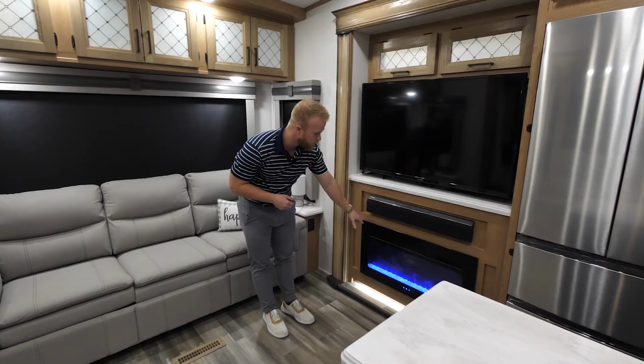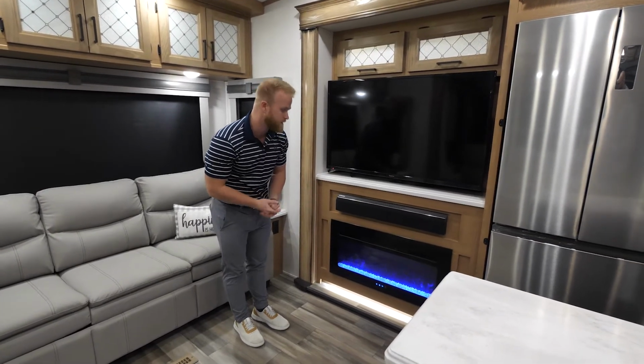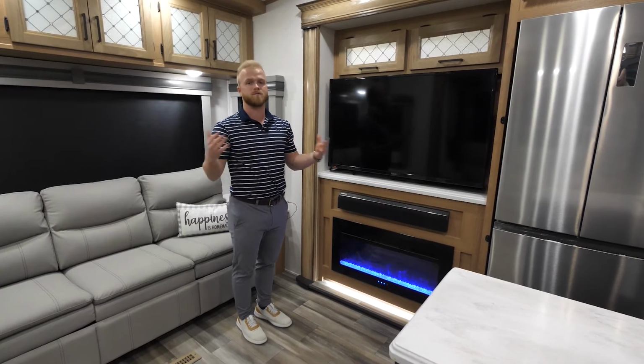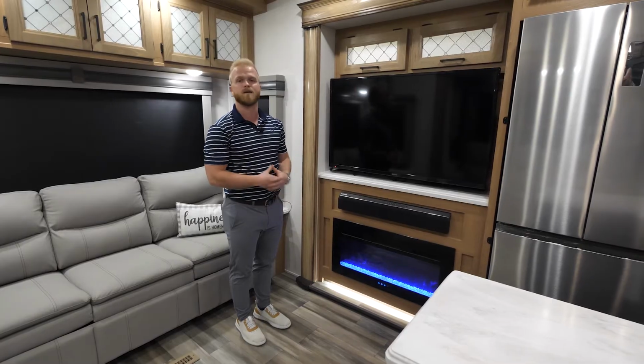Then under this you have your 5100 BTU electric fireplace, which has 3 ambient lightings, and it actually kicks off a lot of heat. So if you're hanging out on a cold day, don't want to run the furnace, this will blow off enough heat to keep you comfortable.